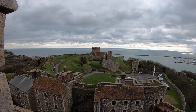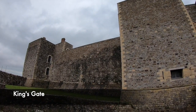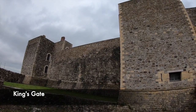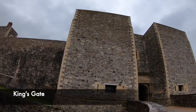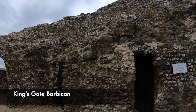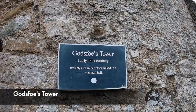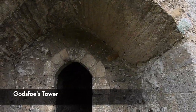Outside the keep, the King's Gate offers a much more private entrance into the castle. The King's Gate is an impressive alternative gateway to the main castle. It also has a barbican here in which guards could be stationed within. Also around this part of the castle are a number of different towers that could have been used for defence. One example of this is Godfrey's Tower, and there would have been guards stationed here to keep an eye on the town below.